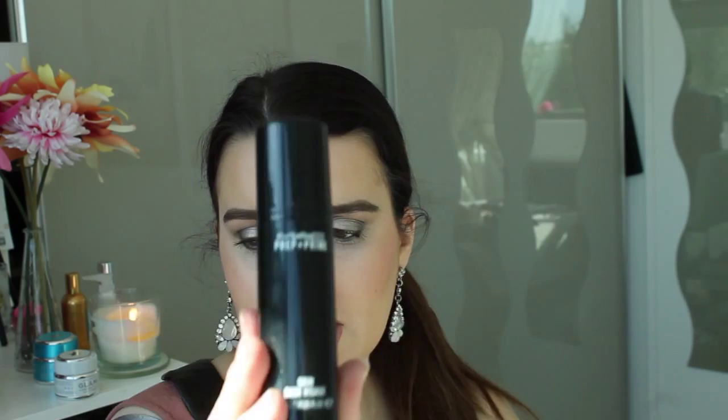So this product isn't really an all-time favourite, but it's quite a good primer for those of you who want a MAC primer. I would recommend this, and it is the MAC Prep and Prime Skin Base. It comes in sort of a squeezy tube, and it just makes your makeup slide on or glide on easier. It doesn't slide off your face or anything. So it's an awesome primer.